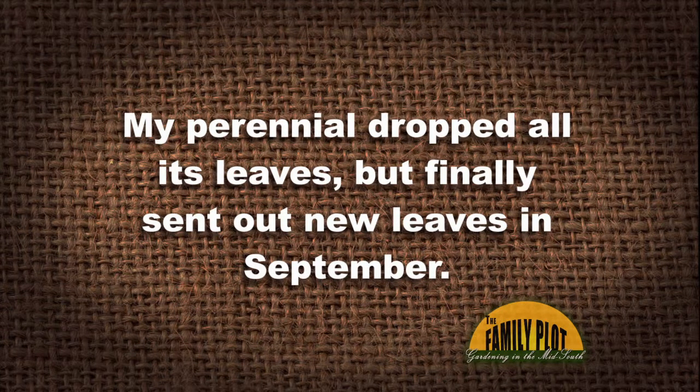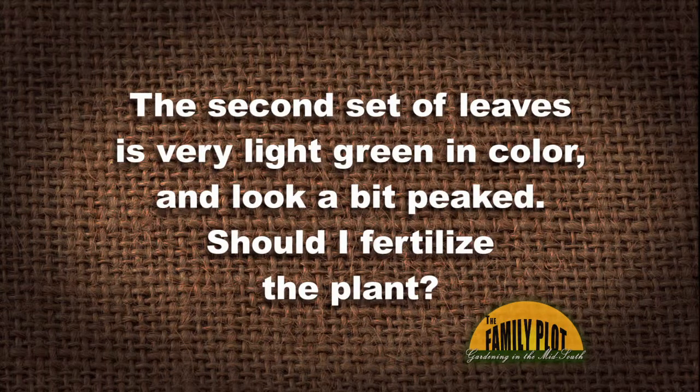It finally sent out new leaves in September. The second set of leaves is very light green in color. Should I fertilize the plant? We're talking about a perennial. This is going to be late in September. I'll wait. It's an outside plant, I'm assuming. Yes. I wouldn't fertilize it now. No. I would wait for that, Miss Katie.